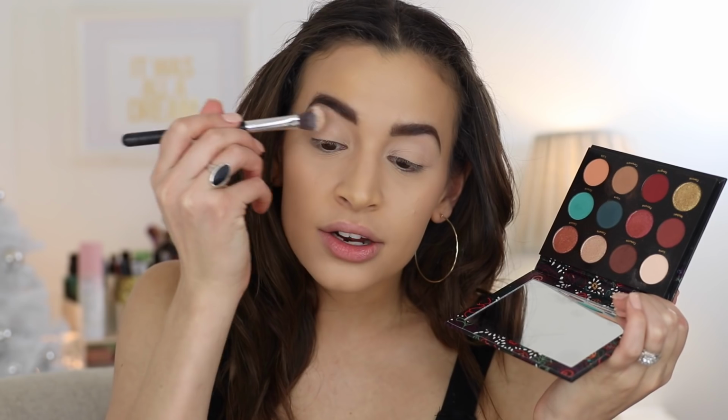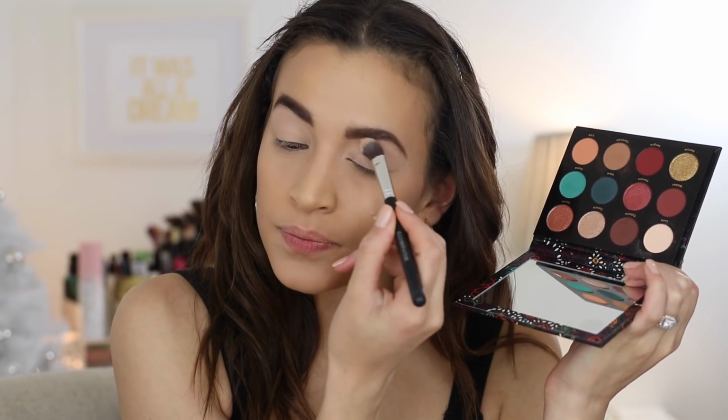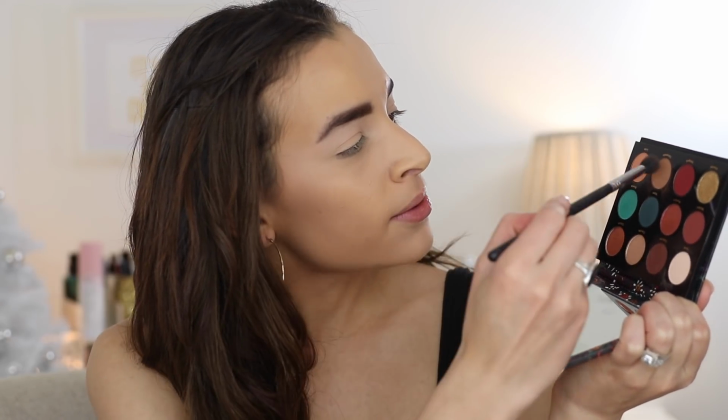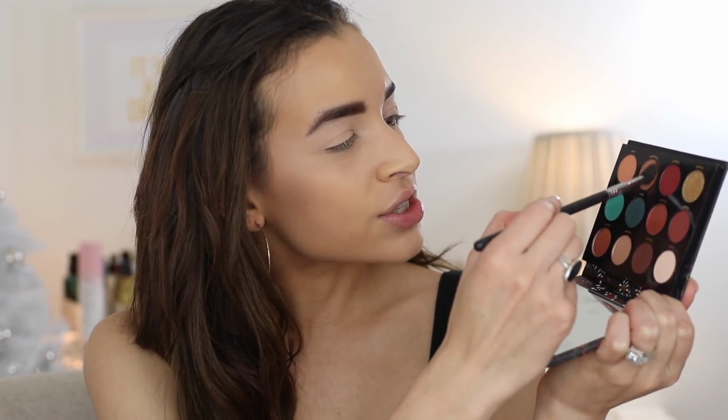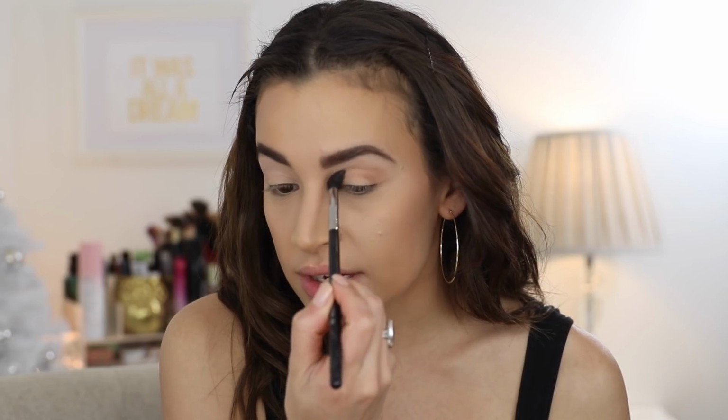So I'm just gonna start off with the shade Luna to set my eyeshadow. I always set my eyeshadow, but I still love to use the lightest shade in a palette, especially to clean up my brow bone and inner corner area. And then I'm gonna go in with the shade Caramelo as my transition shade. This is a warm tone medium tone brown. This is my go-to transition shade in every palette.